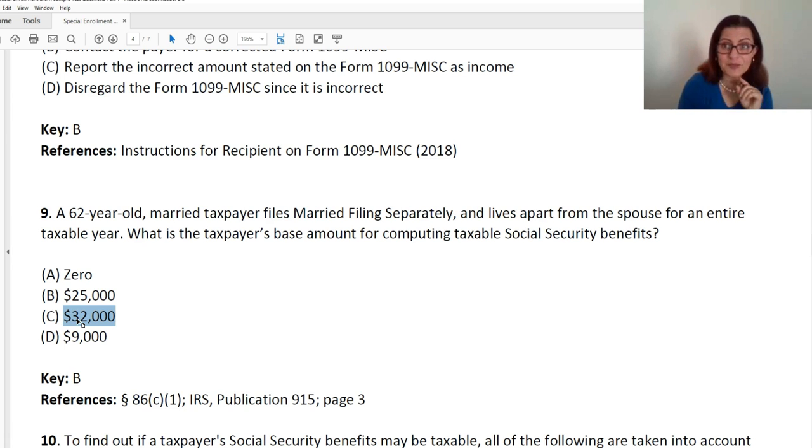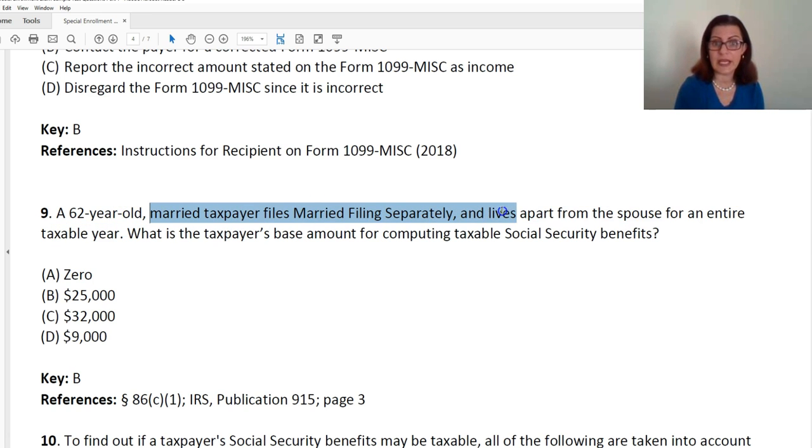Now, there's an exception to that, because if people are married filing separately, then they're at a huge disadvantage and their Social Security ends up being taxable, right? They don't get a base amount. Their base amount is 0. However, if you read this question carefully, it says that the taxpayer is married filing separately, but they live apart from their spouse for the entire taxable year. So that is the kicker.